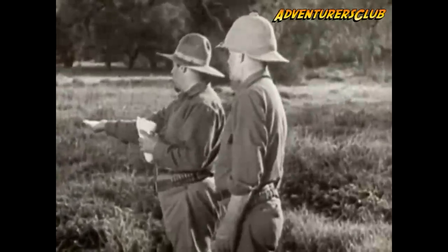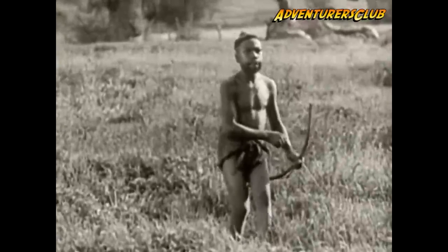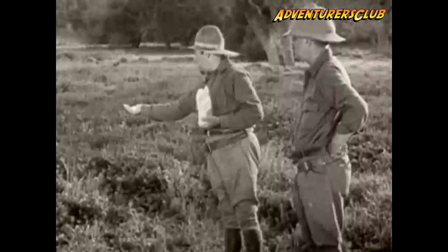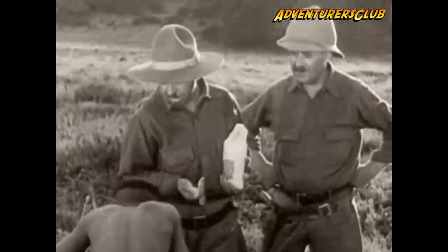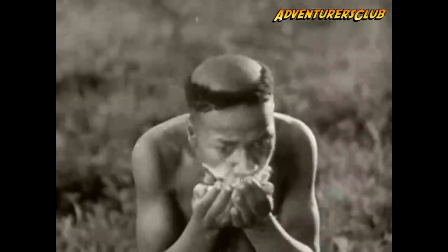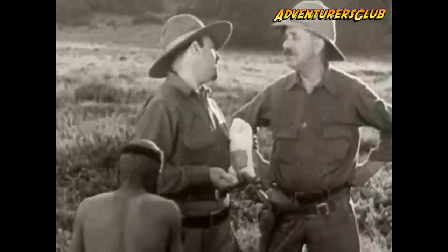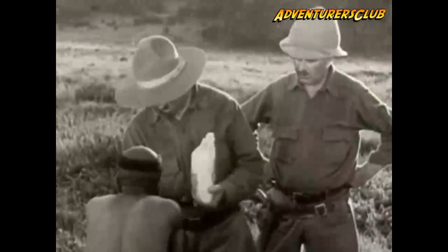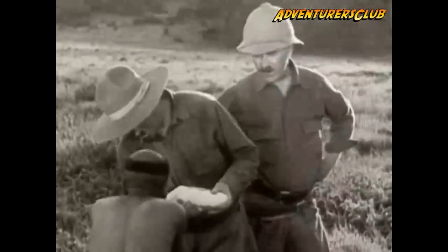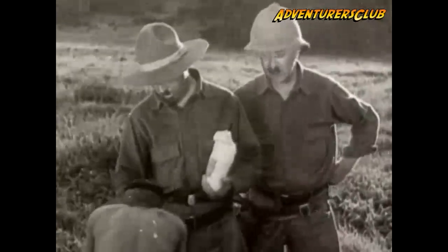Chumbi! Chumbi Mingi! Kuja! Chumbi Guinea? Ifa Minyara? He says he'll take us to the pygmy clearing if we bring plenty of salt. We better bring plenty of water. Something tells me he's going to be plenty thirsty.